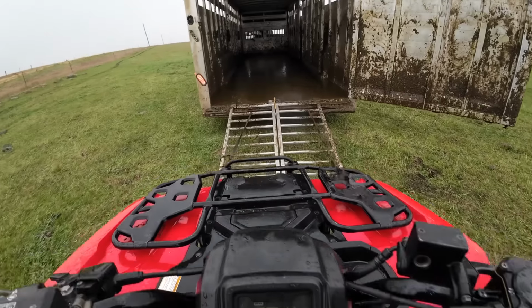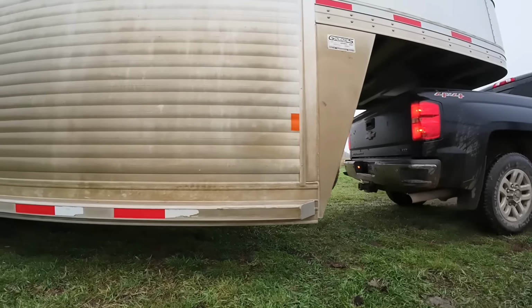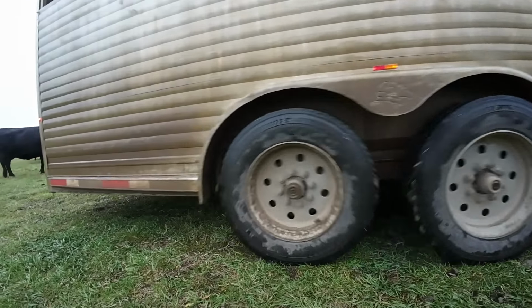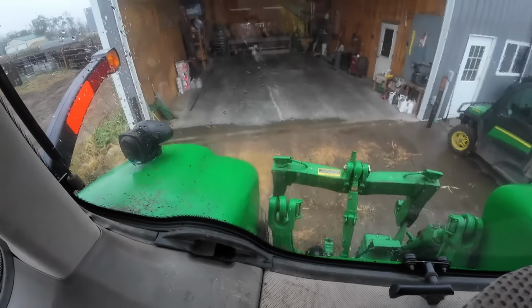Got it. Last 2 days, all the cattle weaned. Well, yesterday we got just short of 100 weaned. Today, only 50. But that's what 30 minutes of travel one way will get you when you got to go out there three different times.